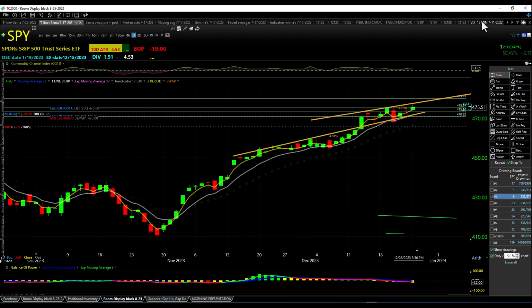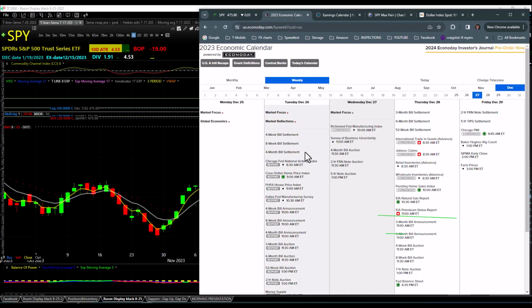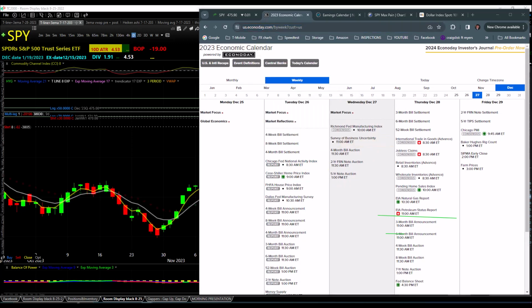So that's it. So let's take a look at some economic numbers. All right, so here's my economic calendar. And I'm just going to put this in case you're new and you don't know where it is. I'm going to put it right here in the chat. And that's the economic calendar I use.